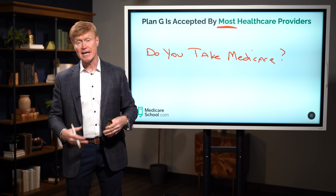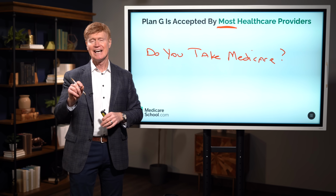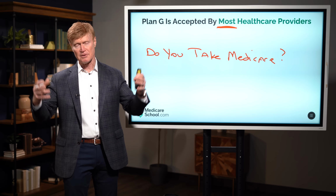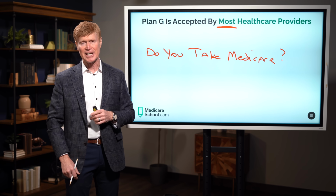Now, if they don't take Medicare, then I'd find a different provider. But again, the majority of providers are going to take Medicare, therefore they will take that Plan G, which almost gives you unlimited options for providers, for hospitals, for doctors, for specialists, for surgeons. Almost everyone takes Medicare. Therefore, they'll take your G plan.